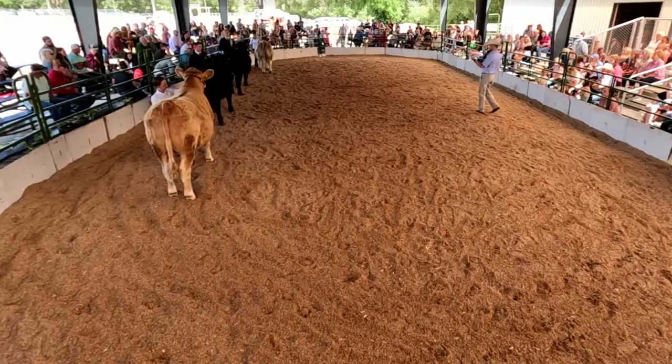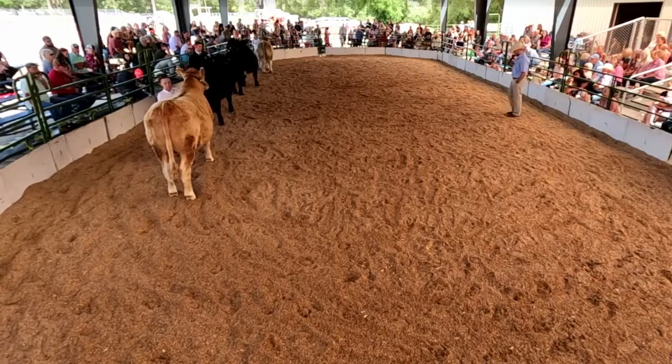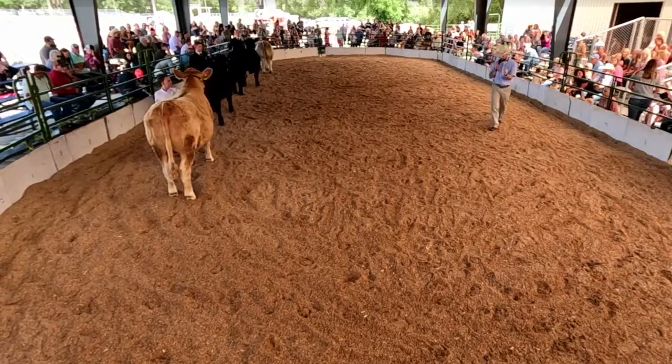I think that steer got a tick chubby on us, and that steer I wish was better out of his hip and hind leg and met the ground with just a notch more foot and substance, circumference of bone.